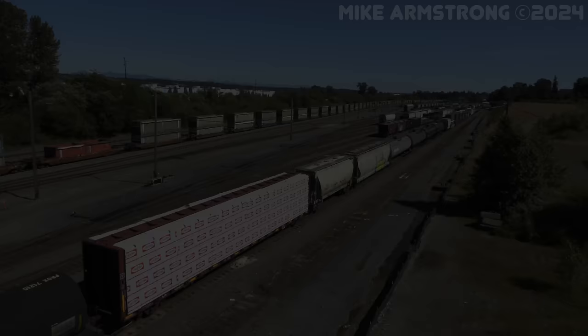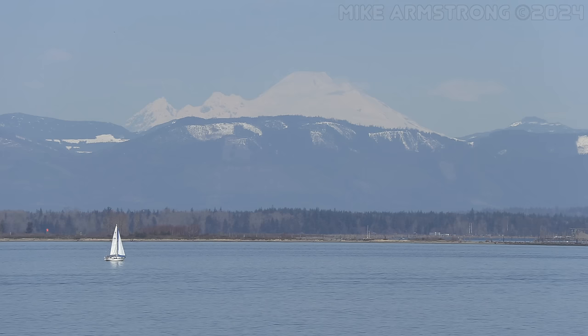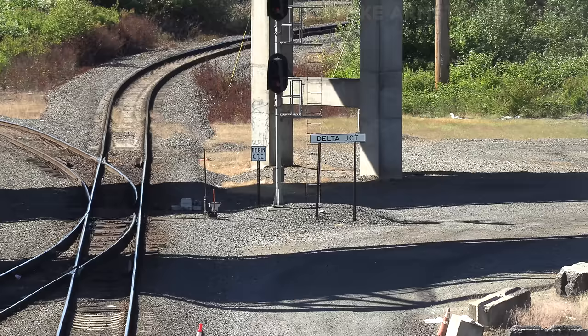We begin our journey, once more, in BNSF's Delta Yard in Everett, Washington. The Everett to Custer manifest is typically a daily operation, usually leaving Everett fairly early in the morning. Often, the train will depart Everett before sunrise, although this can vary with time of year, planned track work, and other trains that need to traverse the Bellingham subdivision.